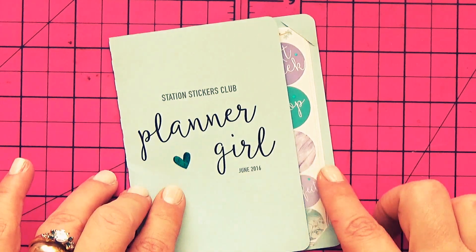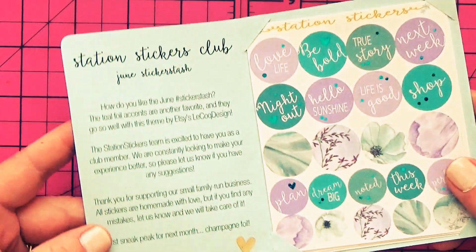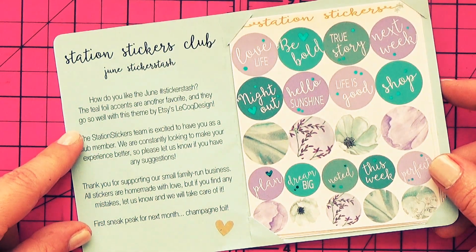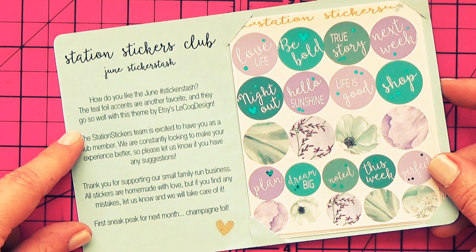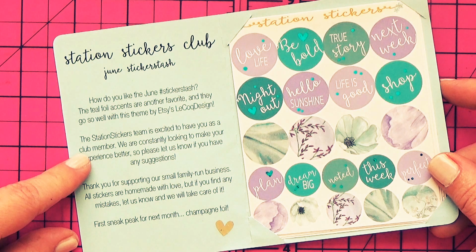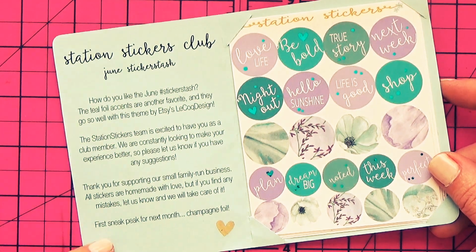So this is the June 2016 kit. When you open it up, there's a cute little note on the inside. It says, "How do you like the June sticker stash? The teal foil accents are another favorite, and they go so well with this theme by Etsy's Lee Koch design, I think. The Station Stickers team is excited to have you as a club member.